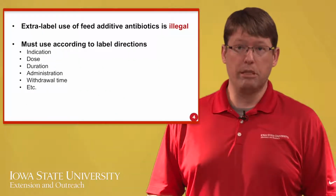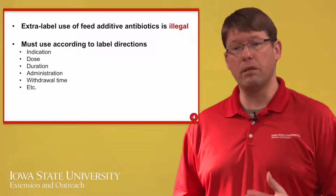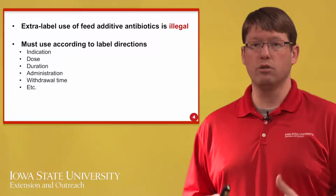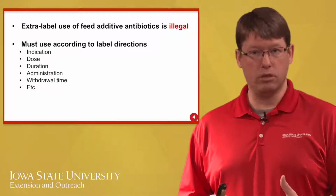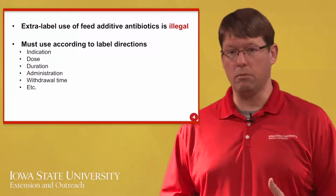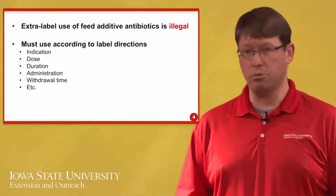So that's a big deal because extra label use of feed additive antibiotics is illegal. In some instances with prescription drugs, we have the flexibility and some provisions that allow us to use those drugs in an extra label manner. We don't have those provisions for feed additives. So when it comes to indication, dose, duration, how to administer the drugs, etc., we really have to follow those label directions pretty precisely.